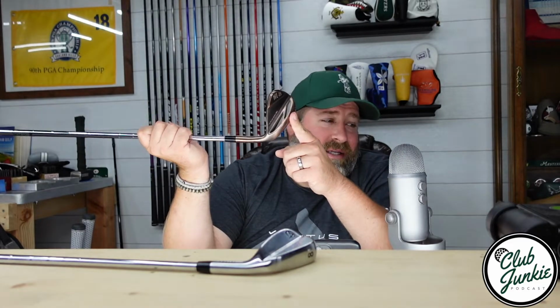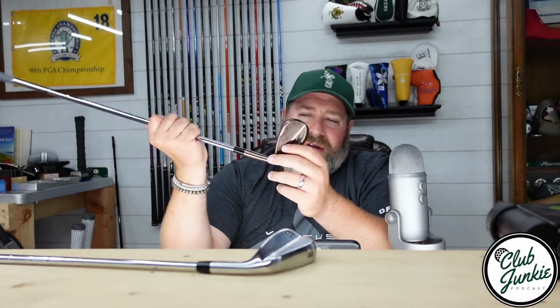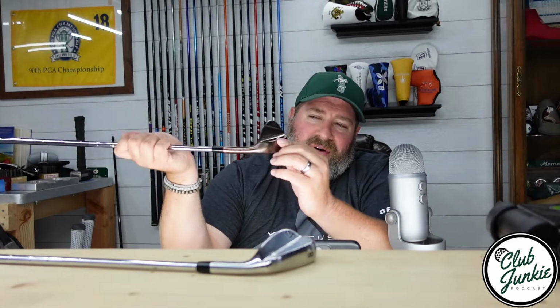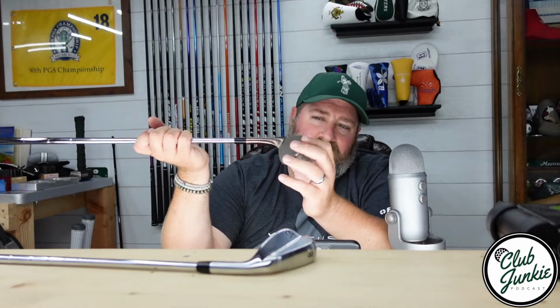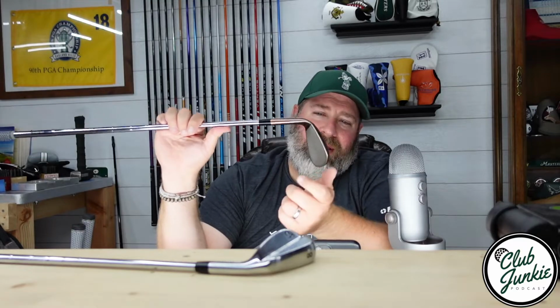So they're all cast from 8620 carbon steel, and then they've got this aged copper finish that will wear over time. The back of it and all that will probably be fine. You'll probably see the wearing on the sole as you use them. But overall, it's a pretty sharp-looking wedge. I think the aged copper look is pretty cool. I like the look of it personally.